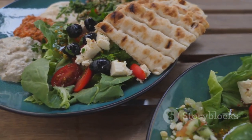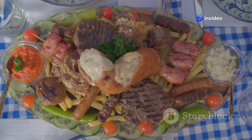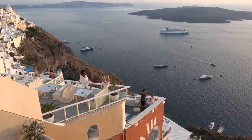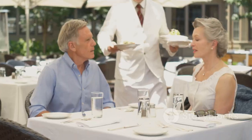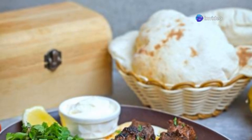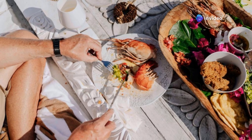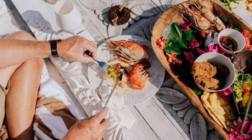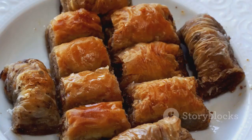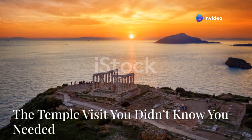Start with some meze, the Greek version of tapas. Think olives, tzatziki, and dolmades. Each bite is a little parcel of flavor, a tribute to the Mediterranean diet that's as indulgent as it is healthy. Next, dive into the mains. Souvlaki, moussaka, and fresh seafood are all must-tries. These dishes are the culinary equivalent of a Greek drama. Layered, complex, and intensely satisfying. And don't forget the wine. Finally, end your meal with something sweet. Baklava, dripping with honey and nuts, is the perfect way to cap off your day.